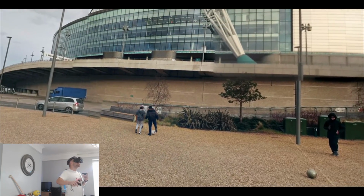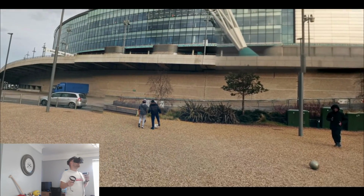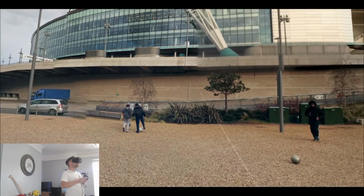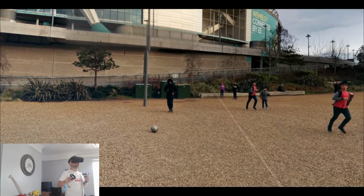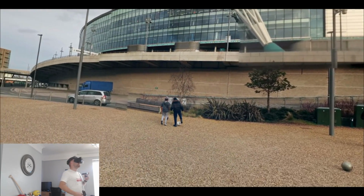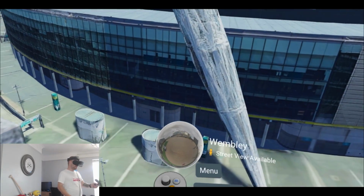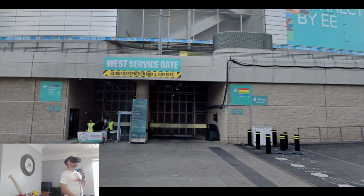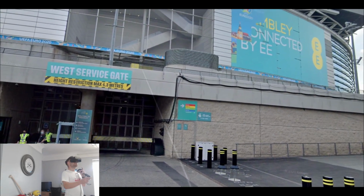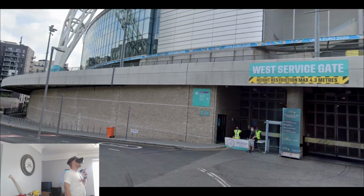I love that it's glass all the way around and so you can see in. And you can see through the glass, you can quite often see the elevators because they have elevators and stairs going in so people can get to the top tiers because obviously with 90,000, you need a fair few steps to get all the way to the top. I don't know if they're escalators or if they're steps. They look like escalators, to be honest.